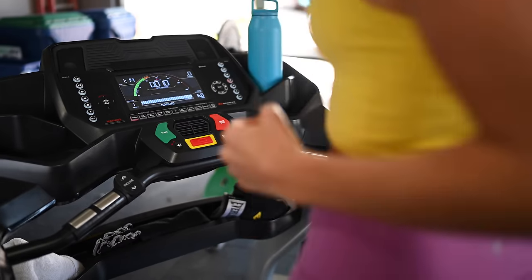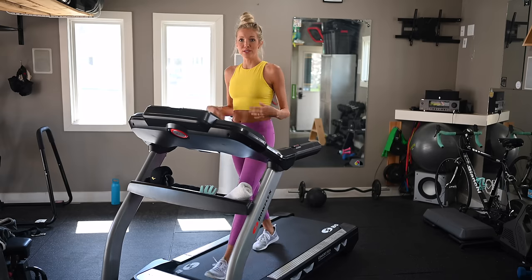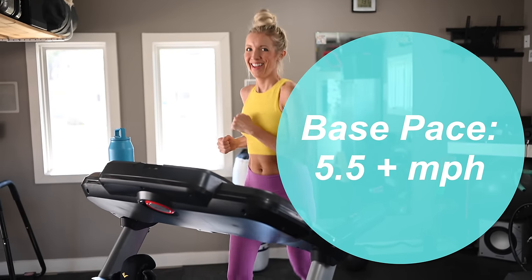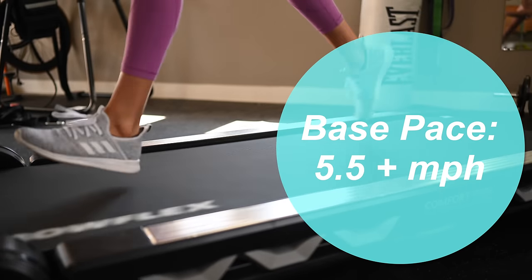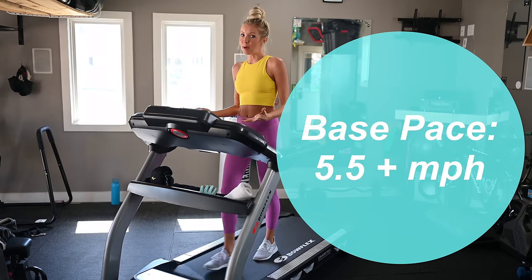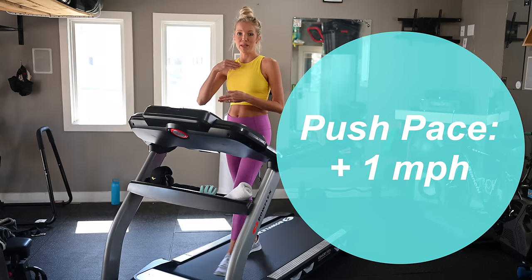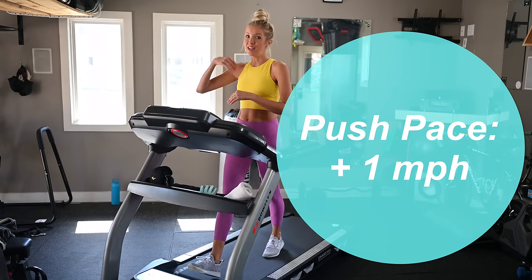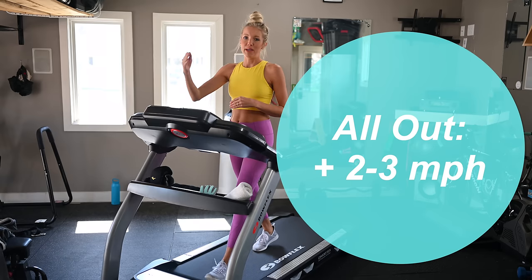So I'm gonna explain what we're gonna run through here so you'll understand my cues. First, after this 1 minute warm up, we're gonna take it up to what's called our base pace. So your base pace is gonna be a conversational running pace anywhere from 5.5 miles per hour and up. So for me, I'm probably gonna start at 6 miles per hour as my base pace. And when I say push pace, that's gonna be 1 mile per hour over your base pace. And if I say all out, that's gonna be 2 to 3 miles per hour over your base pace.